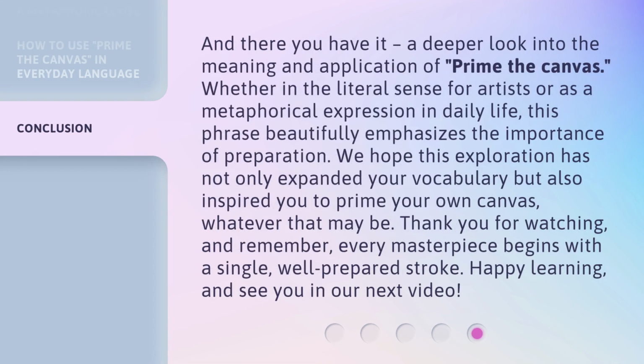And there you have it, a deeper look into the meaning and application of prime the canvas. Whether in the literal sense for artists or as a metaphorical expression in daily life, this phrase beautifully emphasizes the importance of preparation. We hope this exploration has not only expanded your vocabulary but also inspired you to prime your own canvas, whatever that may be.